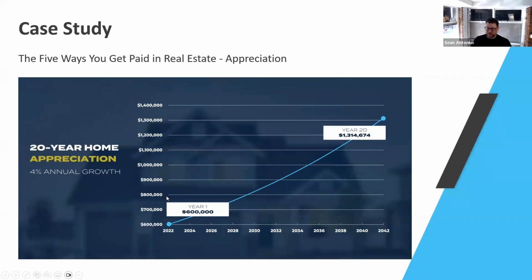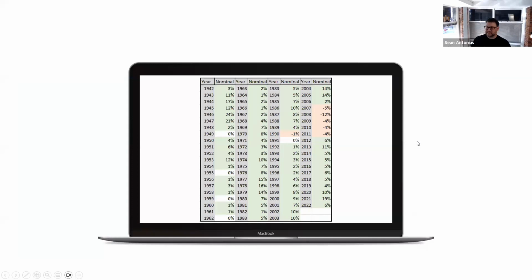At 4% annual growth, which around here is a little bit higher, King and Snohomish County, I think the national historical average is more like 5 or 6%. And then obviously the last 4 years has been 10, 15, 20%, which has been insane, but that's not sustainable. But let's say you hold something for 20 years, you bought it for 600, 20 years later at 4% annual growth, it's a $1.3 million property. This is annual appreciation nationally dating back to 1942.